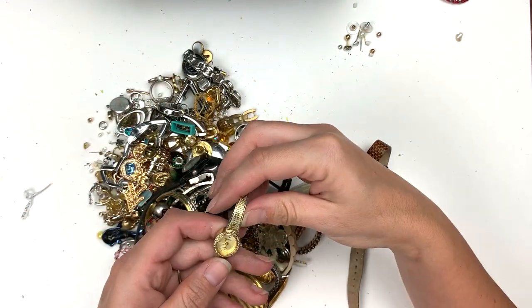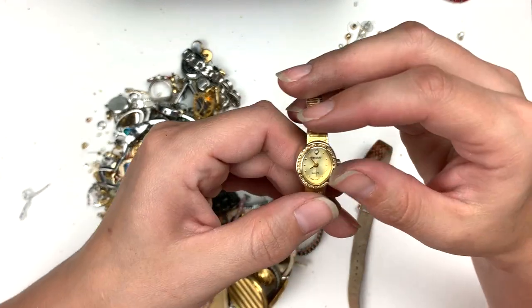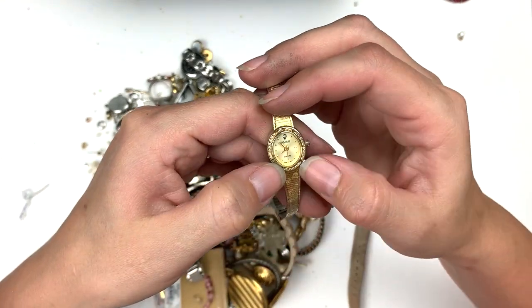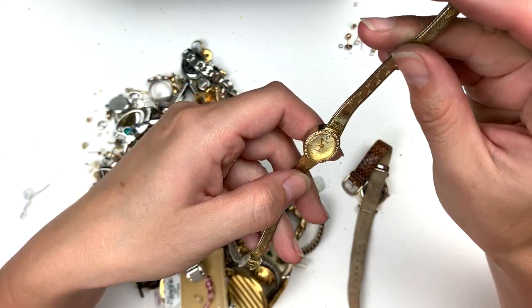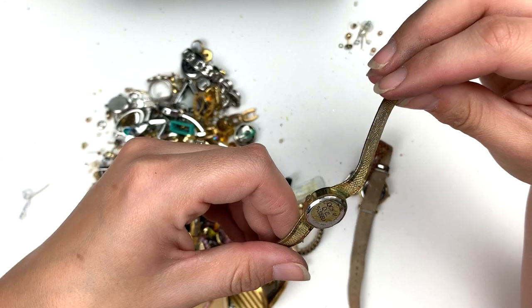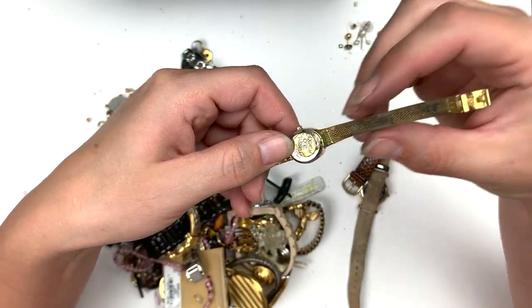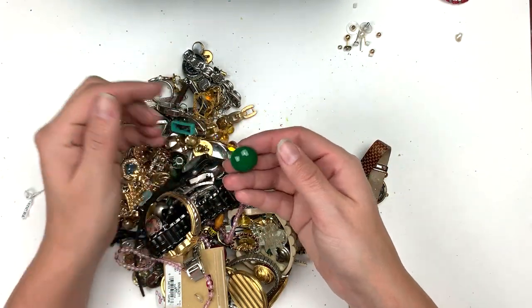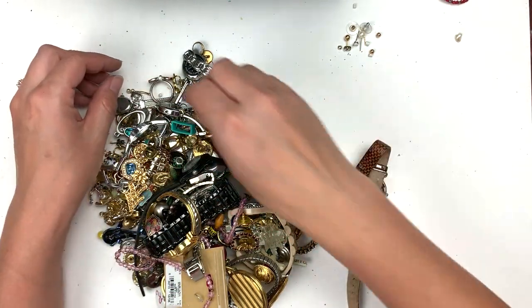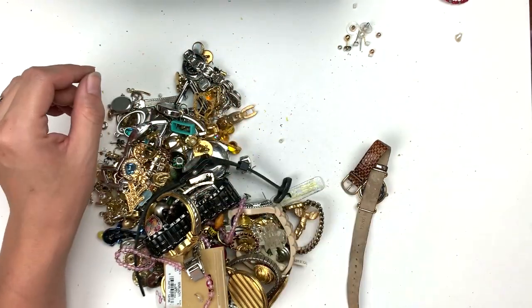Here is an Embassy watch, and it's missing a lot of the little gems. Quality control sticker is still there. I don't know. We'll look it up. Green. I've got that one. Yep. That's a pink bow. That's a very pink bow.